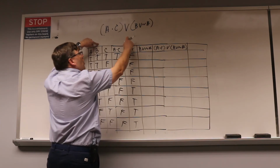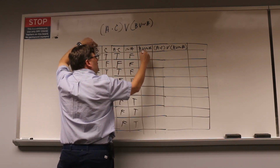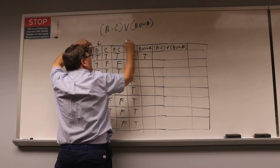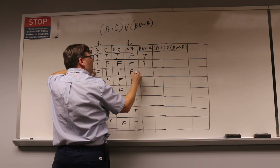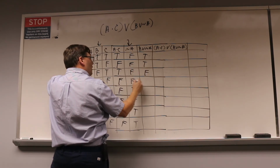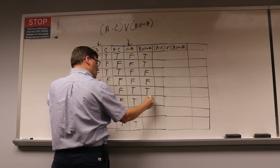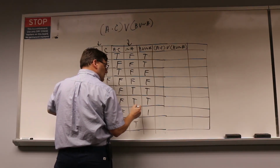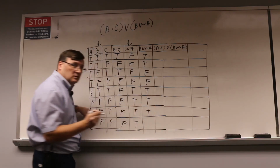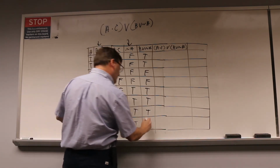B or not A. True or false is true. So we're doing this one and this one. True or false is true. False or false is false. False or false is false. True or true is true. True or true is true. False or true is true. False or true is true. False or true is true.